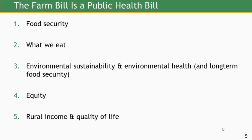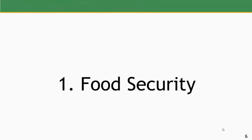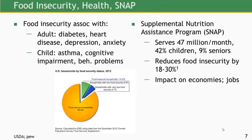So I want to return to the framework that I presented in the first talk, because this is how I'm going to organize all the pieces of discussing what's in the Farm Bill, based on this 5-point framework of why the Farm Bill is a public health bill: food security, what we eat, environmental sustainability and environmental health, equity, and rural income and quality of life. So let me start with food security.